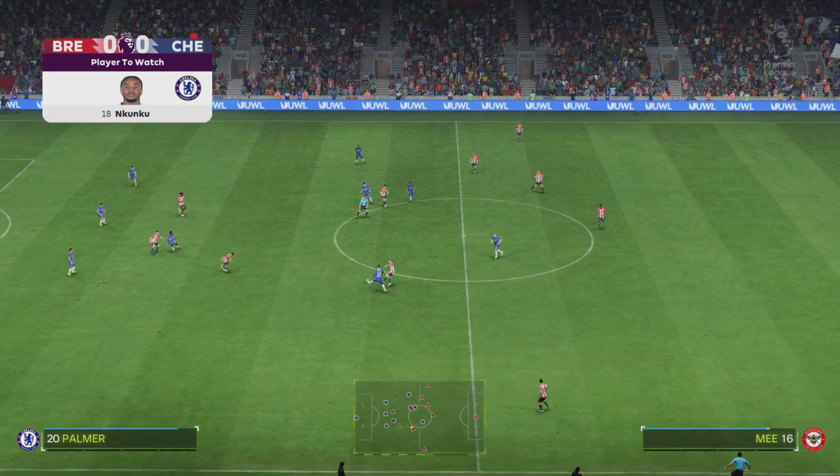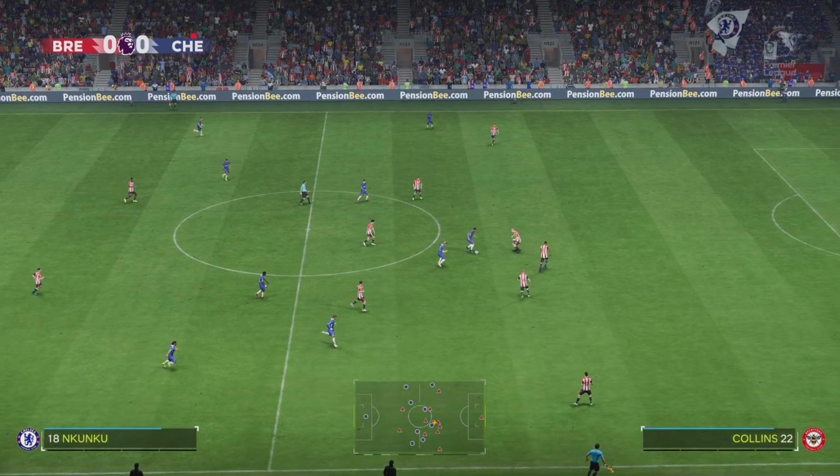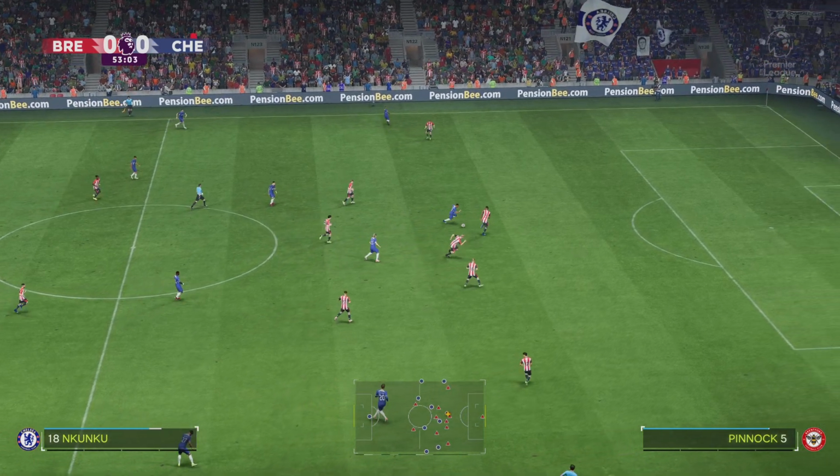Stuart, your thoughts? Well, he didn't contribute enough in that first half. I think he needs to work harder to get on the ball. He was far too static. In my view, he's got to make more runs behind.